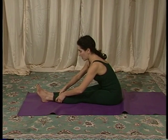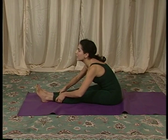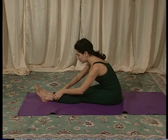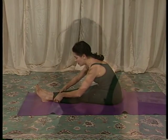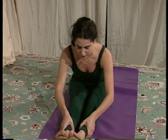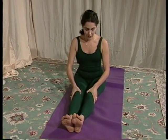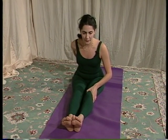Notice how the head goes right into place. So you're not leaning into the cervical spine, but making the back of the neck soft and long. With each exhale, try and move the ribs forward. Not the head down, but the ribs forward. Good. You may need to be here, holding on tight, and just shifting. Just a little bit. You'll feel that stretch here in the sacrum.